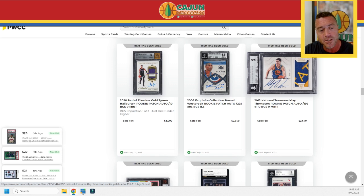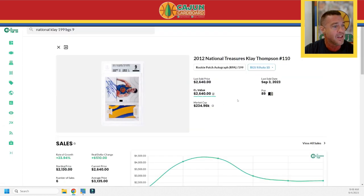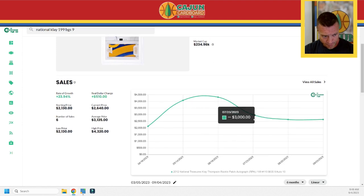Here's the other Klay Thompson, and we'll check this one out. This is the BGS 9, so it outsells the PSA Authentic by about 600 bucks. This one does have a BGS 10 autograph. You're just gonna have to trust me on that. Here's the card, BGS 9. Sort of found the floor, right?